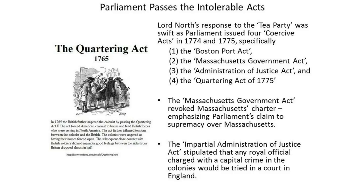Parliament passes the Intolerable Acts in response to the Boston Tea Party. Lord North's response to this Tea Party was swift, as Parliament issued four coercive acts in 1774 and 1775. They're known as the Coercive Acts in England, but they're known as the Intolerable Acts here in the United States. The first act, well, there were four of them actually.